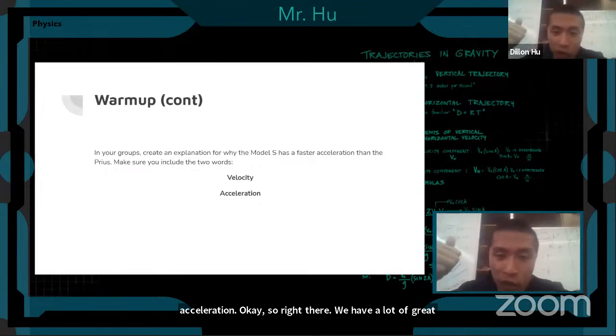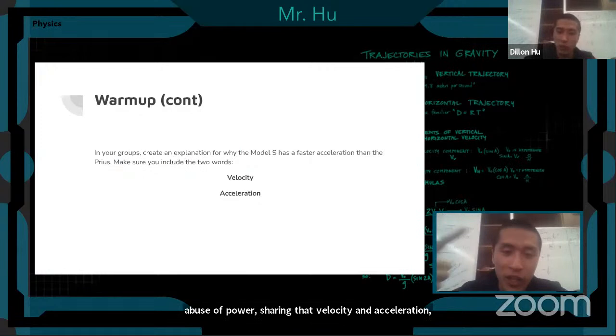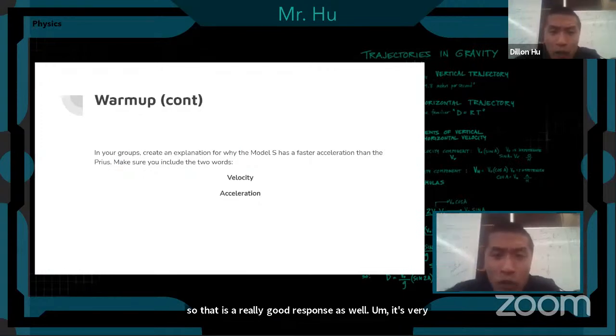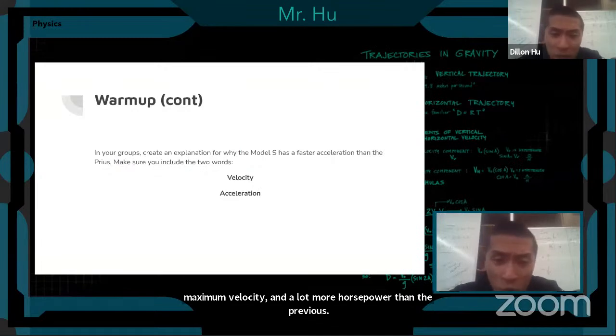Okay, so right there, we have a lot of great usage of vocabulary. We got usage talking about power, talking about velocity, talking about acceleration. So that is a really good response as well. It's very comprehensive. So thank you for sharing that. That is really good. And it does have a much higher maximum velocity and a lot more horsepower than the Prius. So thank you for sharing that as well.